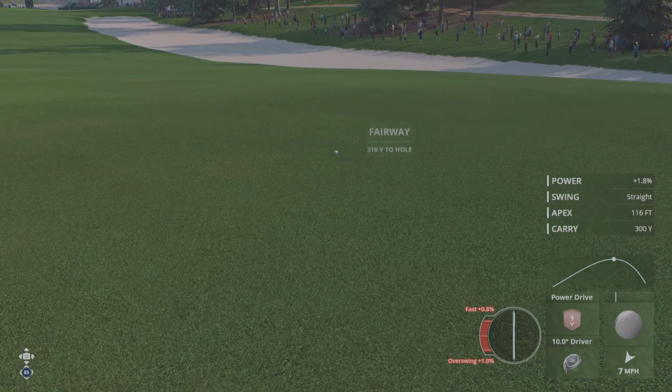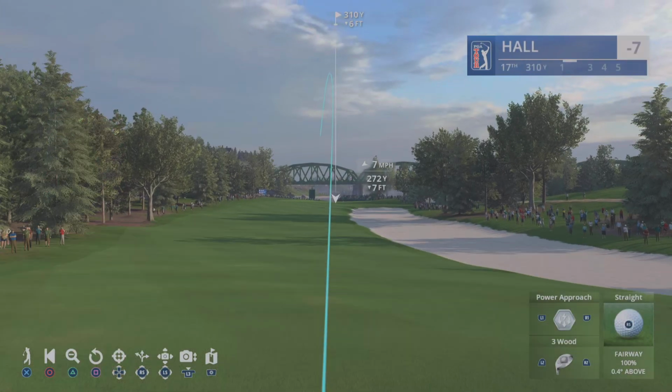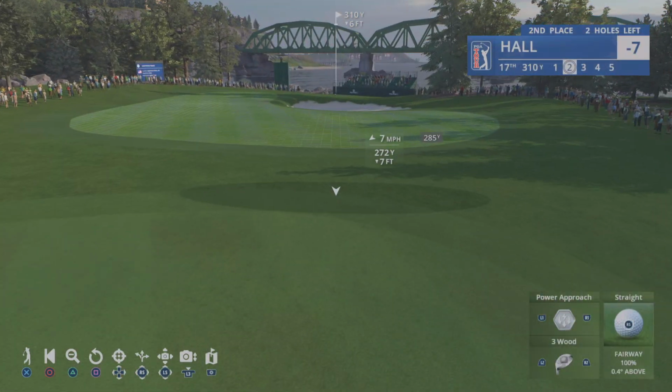That's a good drive right there at 17, and that'll leave him with a chance to get something close and maybe grab a share of the lead.